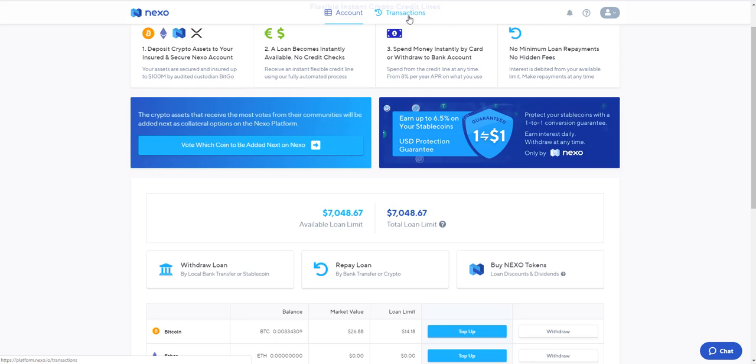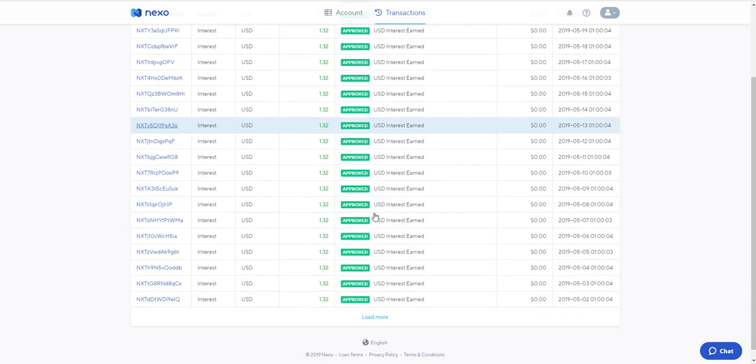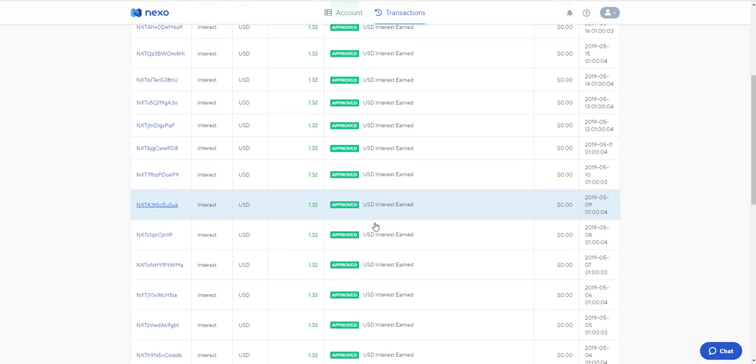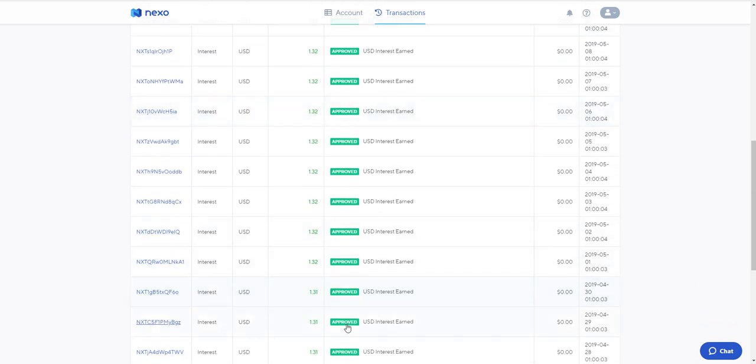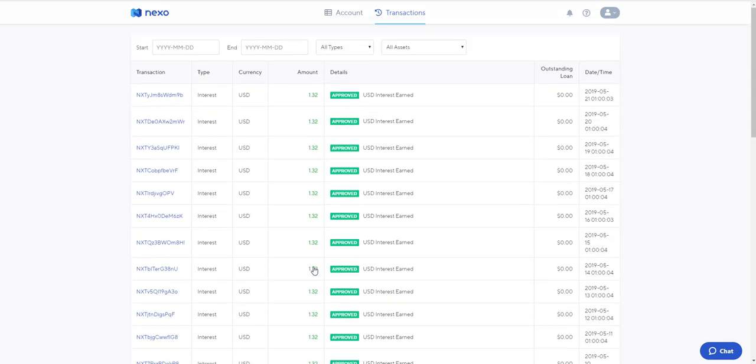To view your disbursements, you click here on transactions, and it'll show you what you've gotten daily. These are my latest transactions, the latest amounts that have been credited to my account. If you look here, you'll notice it's 131 and then it goes up to 132. That's because the interest compounds, so over time this is just going to go higher and higher if the yield remains the same.